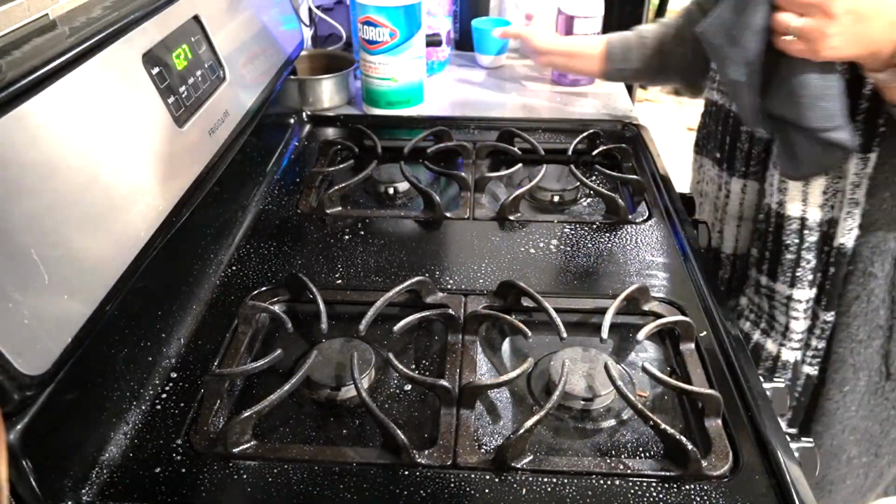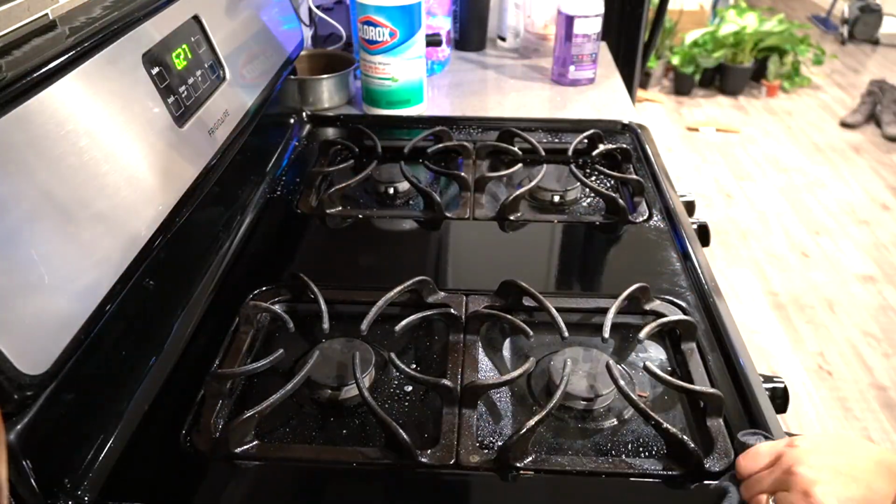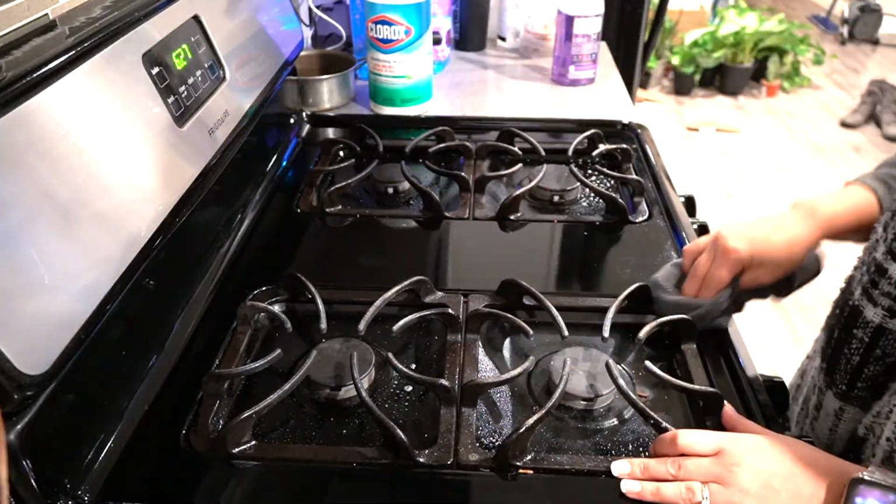So moving on to my stove, and I'm still using the Method all-purpose spray in the lavender scent.